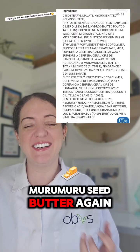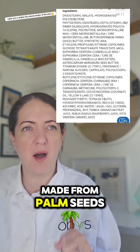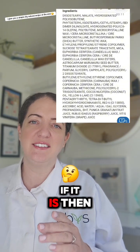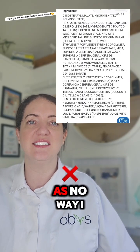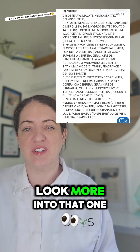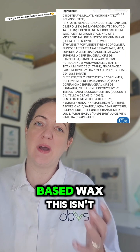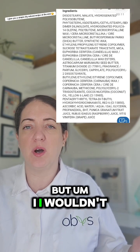Maru seed butter, again, that's a natural oil, but I think it's made from palm seeds. I think. I need to look into that. If it is, then it's obviously going to contribute to forest deforestation, as nowhere I can see on here that they use responsibly sourced palm, so we'll have to look more into that one. Carnauba wax, again, this is a plant-based wax. This isn't bad at all. I don't use it myself, but I wouldn't say no.